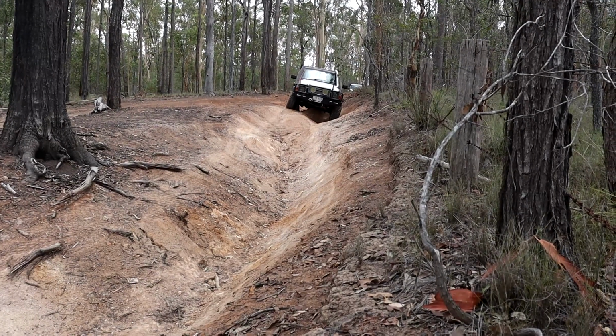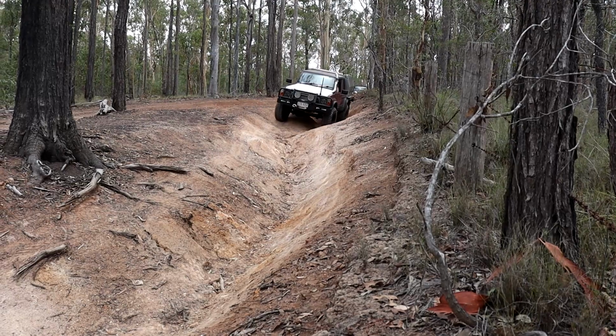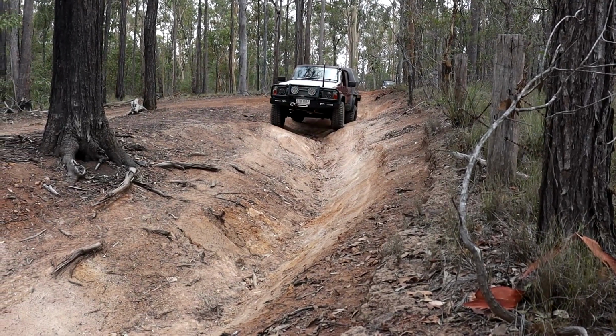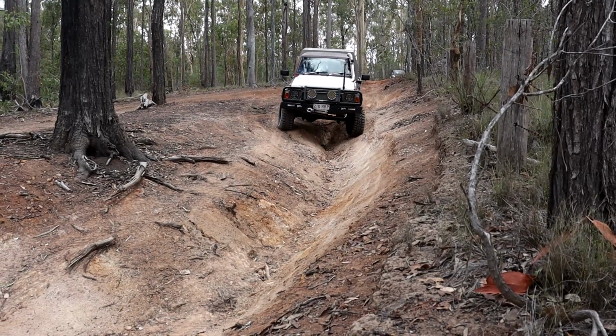Here's Max in the Maverick. The Maverick isn't locked, just a factory LSD. Oh yeah, and Max can drive too. Wait till you see the massive wheel lift later on.